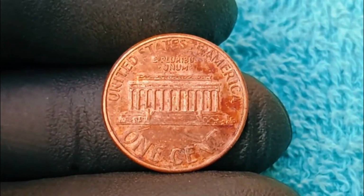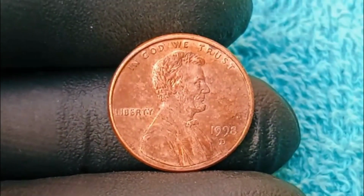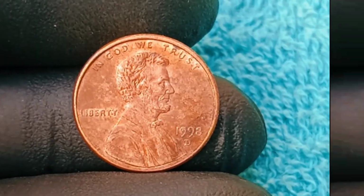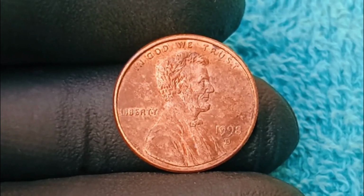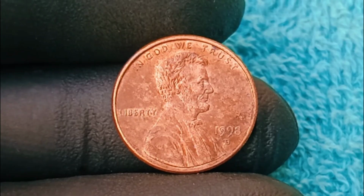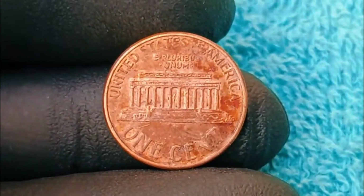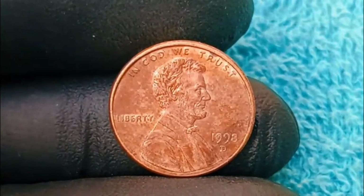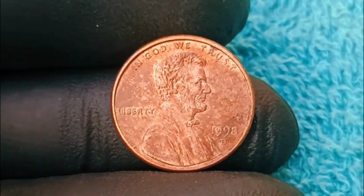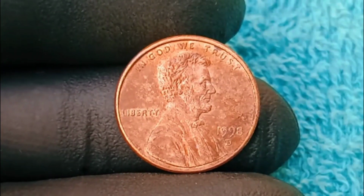So let's start by peeling back the layers of what makes this 1998 D cent such a legendary piece of American minting history, and how the tiniest imperfections and anomalies created a coin that some believe is worth a staggering $85 million. And the first thing that sets this coin apart is its mint mark, that little D beneath the date that signifies it was struck at the Denver Mint, a facility known for producing billions of coins every year. And while most Denver pennies from 1998 are completely ordinary, a few came out with such peculiar defects that they defied every expectation of what a copper-plated zinc cent should look like.